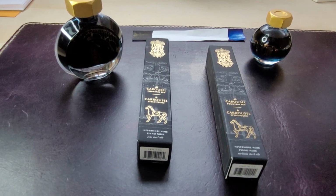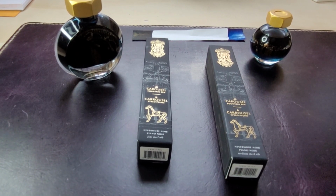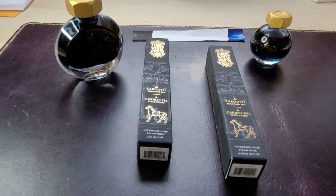Hello, everybody. Today we're going to look at a couple of new pens to my collection, or our collection, a Christmas present, and one I'm kind of interested in and have been for a while. It's from Ferris Wheel Press. It's a Canadian company located in Toronto.